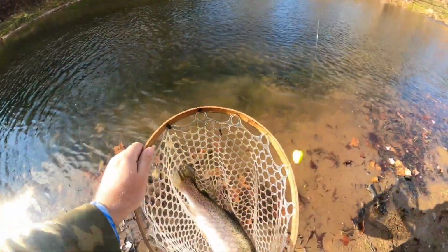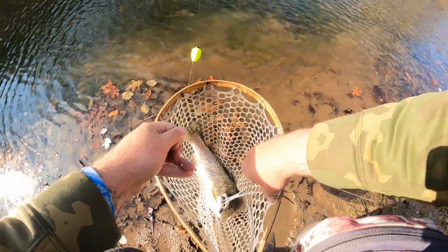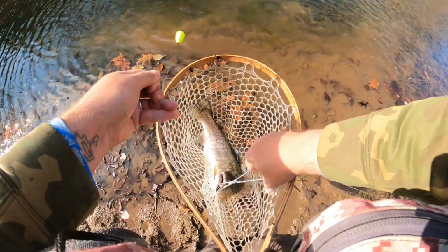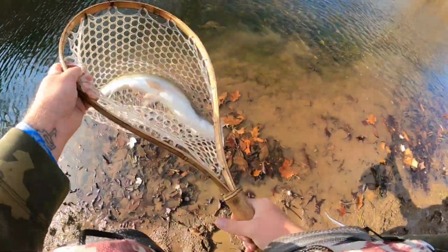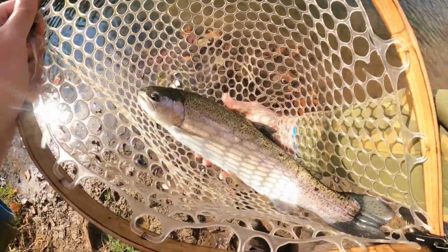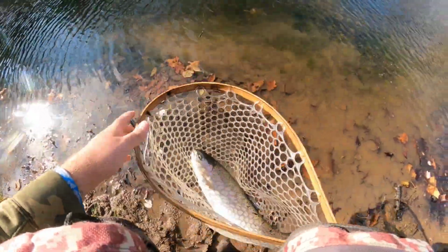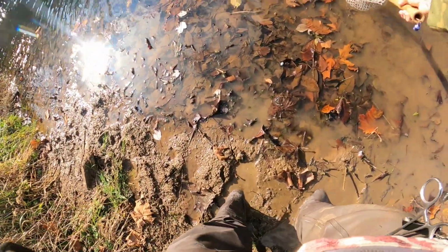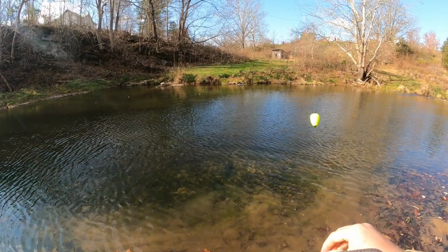Wow, and another good fish, everyone. That was so incredible. Quick pop loop. We'll take a good look at this little beauty. Wow, that was so awesome. We're going to go ahead and kick it back in here as quick as we can. We'll try to get back over there and catch its buddy.